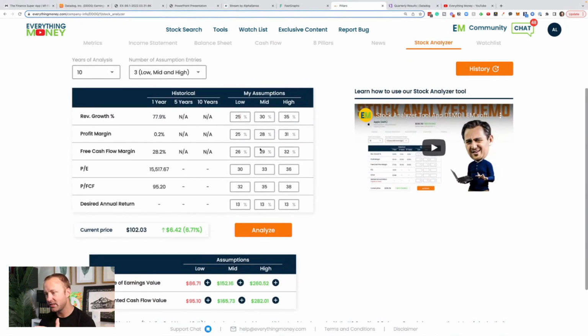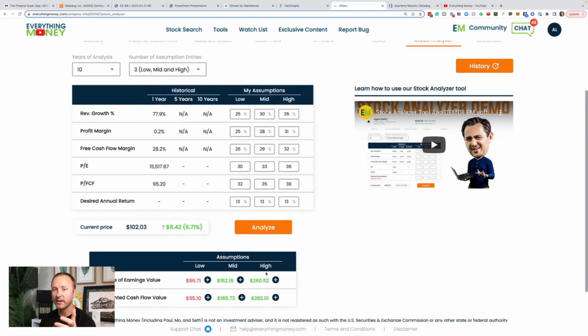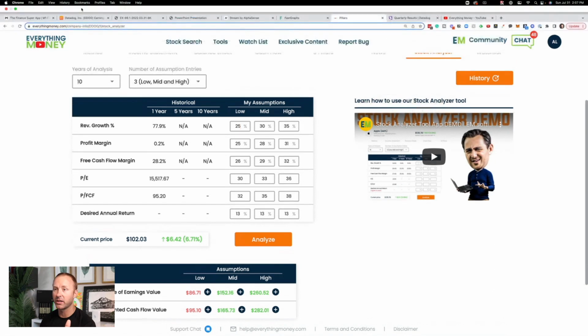But if you believe these mid or high situations, then according to this model, this stock would be undervalued right now, and it would be one that was worth doing more research or considering buying. So in the mid scenario for PE, it comes out at 152 and then a high of 260. And this is about 10 years, right? But I think they have the potential to grow for 10, 15, 20, and 25 years. And that doesn't mean I'm going to blindly just own the stock, but the market is there, right?